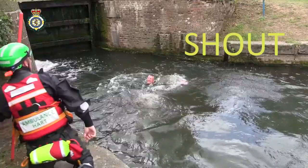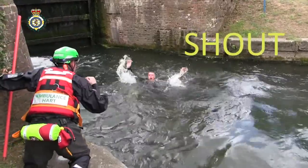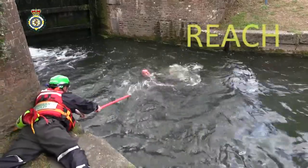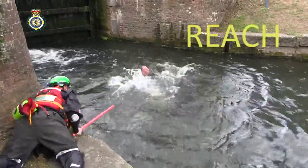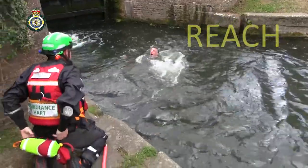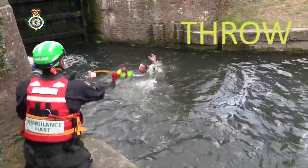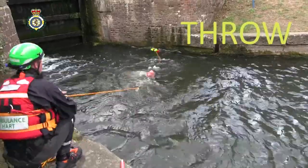Swimmer, look at me! Are you hurt? Can you swim to me? Okay, can you reach this pole? Can you reach it? Okay, the frame of line! Take hold of the line! Roll onto your back!